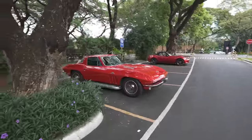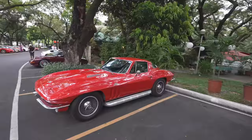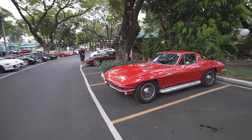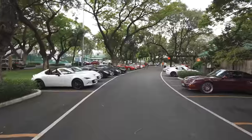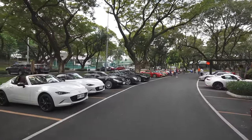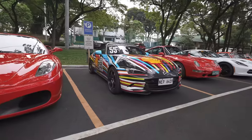Nice C2 Corvette. We will be bringing out one of these later on. Good morning. Looks like there's no aircon because the side windows are open. Morning. And then more Miatas, like the ceramic gray on this Miata. So not that much cars yet. There are 60 participants who confirmed today. So we are waiting for everyone.